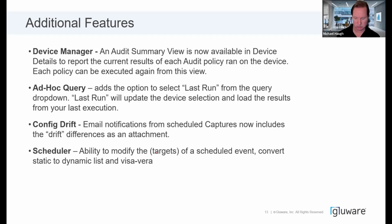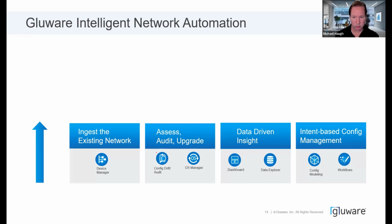So with that, two quick slides in summary. We want to paint the vision of what it's like to work with Gluware and intelligent network automation. And I like to describe it in 30, 60, 90. In the first few weeks of running Gluware, you're executing Device Manager, you're getting a very detailed inventory, you're doing network discovery.